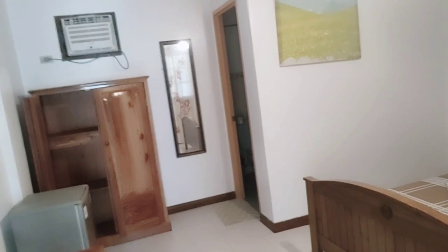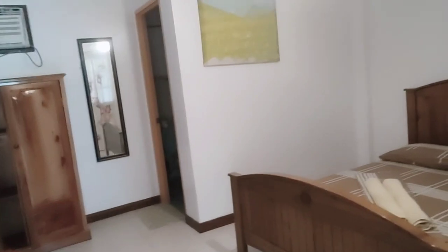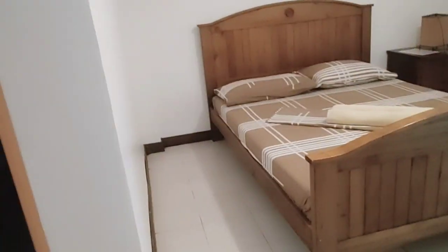Okay, this is 1,990 pesos only. 1,990 pesos for this room. So they do have TV. They have complimentary coffee, water. They have a mini fridge, cabinet, and yes, of course the room, the bed, and aircon. Yes, of course they also have Wi-Fi, and the bathroom is this. This is their bathroom.